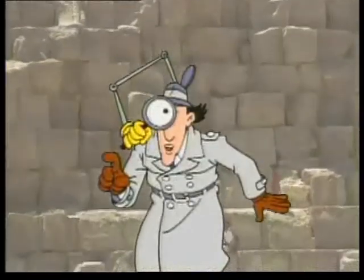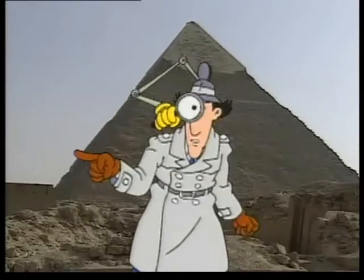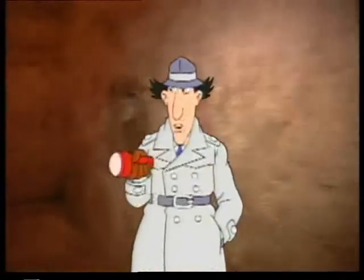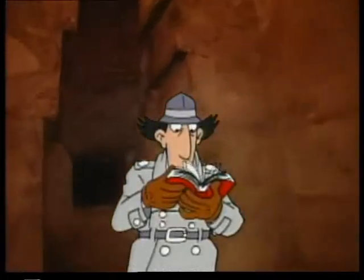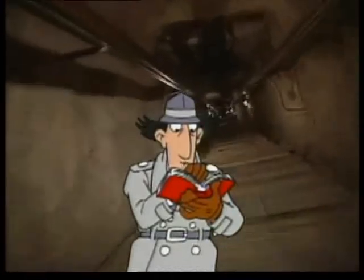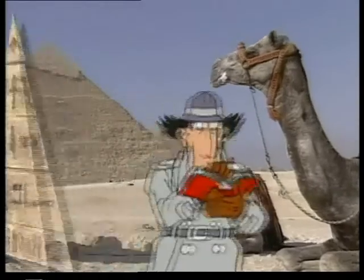My keen detective sense tells me that King Khufu is still buried somewhere inside this pyramid. Let's investigate. Aha! This looks like the burial chamber. But where's King Khufu? It says here in my Gadget Guidebook to Giza that the pyramids were looted by bandits who stole the treasures and mummies hidden inside.